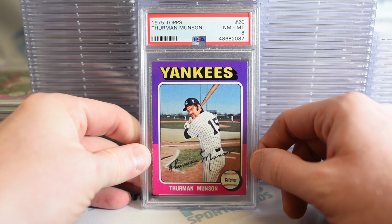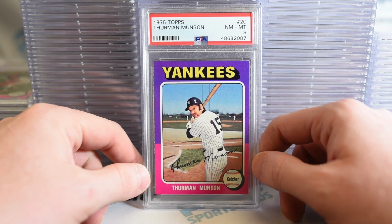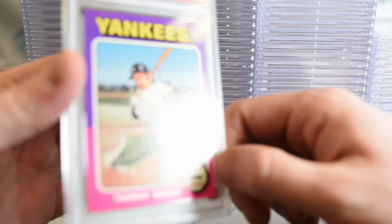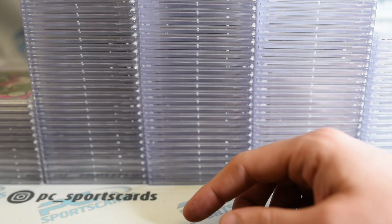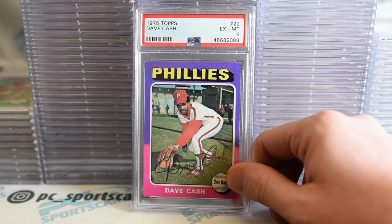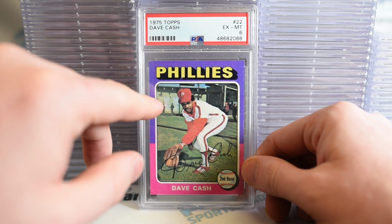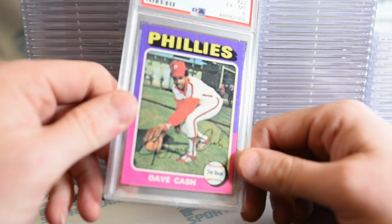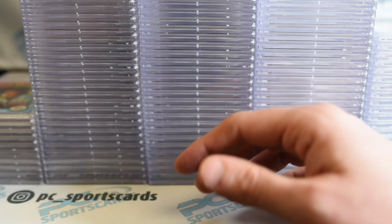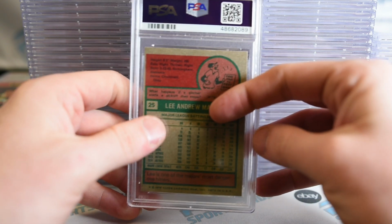Thurman Munson, PSA 8. Little printing issue there. It's a really clean looking 8 though. I cannot wait for Heritage to come out in the 75 set. I think it's like 3 years away. It's going to be a really, really fun set to collect again. Little fisheye. Little mark there. Lee May. PSA 6.